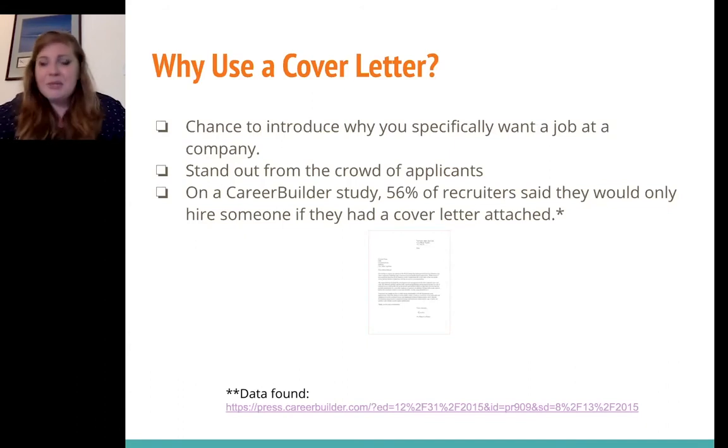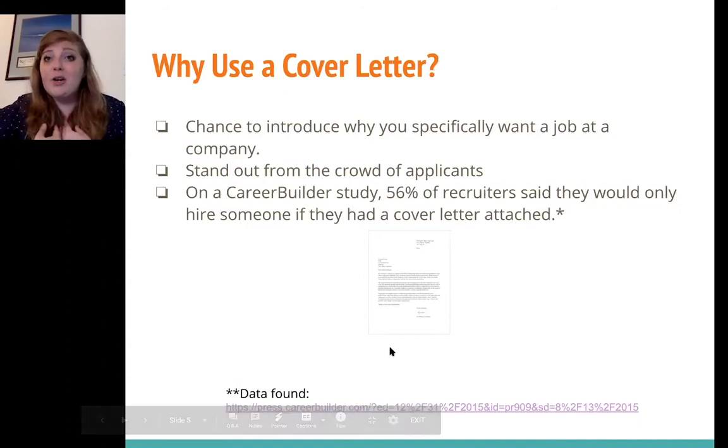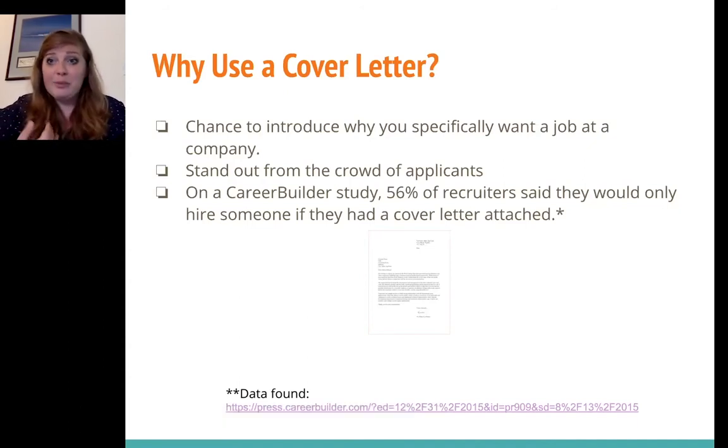I did some research, and it says 56% of recruiters would only hire someone if they had a cover letter attached. I do the hiring here at Project Place for the education department. While it makes sense for my job, they need to have cover letters. I don't even look at someone's application or resume if they don't attach a cover letter. And I do look at their cover letter. So I can speak from personal experience that they are very important.